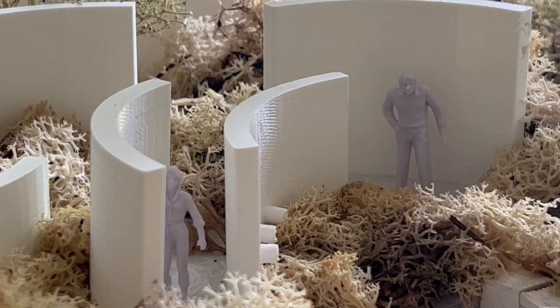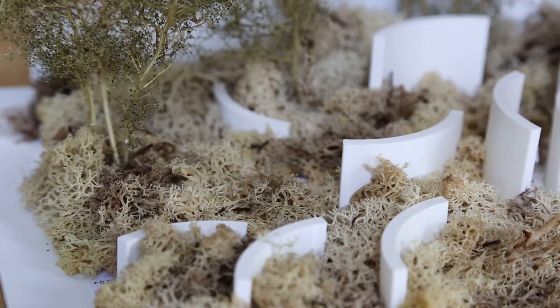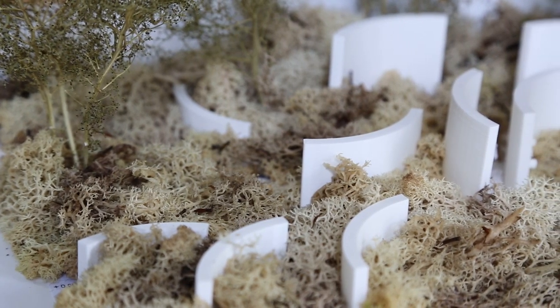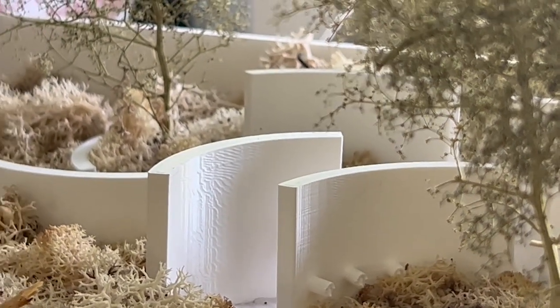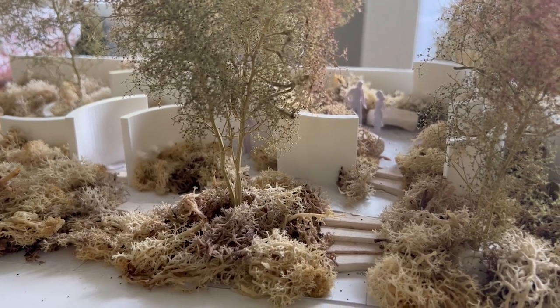At times they define these seating areas, sometimes they come close together, and other times they open out and spread out in the garden. You can see over them, but they're always this architectural backdrop to all of the planting. The walls emerge from a forest, and at the woodland edge there's then a very colourful meadow.